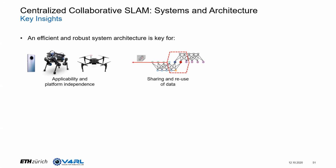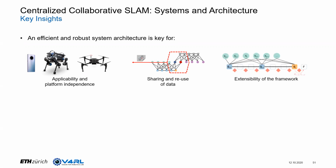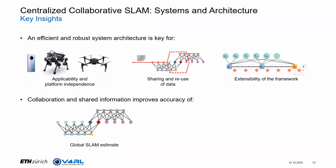The architecture defines to which extent we can share, and to which extent we can reuse data, which is important for the collaborative aspect. And we have to choose the architecture in a wise way so that we can extend the framework easily. For example, in terms of the sensor setup, what we did, like extending it from a monocular to a visual-inertial setup. And then we have seen that collaboration and shared information can, of course, improve the accuracy of our global estimate, but also improve the accuracy of the local visual-inertial odometry estimates online during the mission.